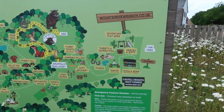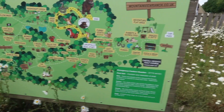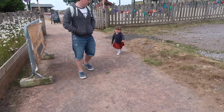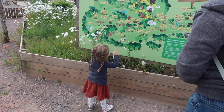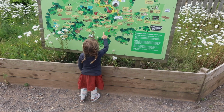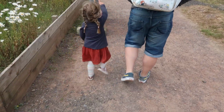She's found the Snakey and the Gruffalo, Daddy! I'm finding the Snakey! Wow! Should we go and find them? Shall we have a look? Yes. Okay. We've got to go find them, anyway. Should we go and find them? Yes. I want to see a fox first. Okie dokie, come on then.